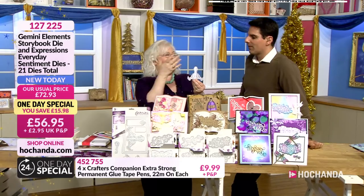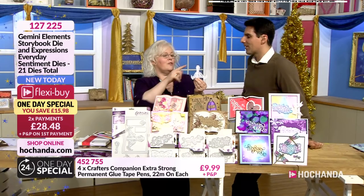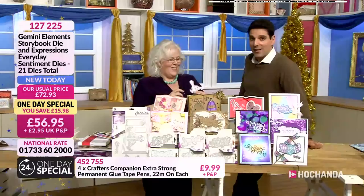But it's not just a stand. You cut it in half, and suddenly you're using it for corners or showing the box. Beautiful idea. Make an incredible frame. Four of those on the front of a card would make an incredible frame, wouldn't it? I'm a huge fan of this one-day special. I really am. I love it.